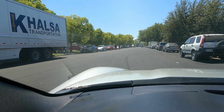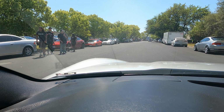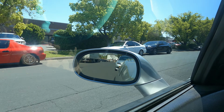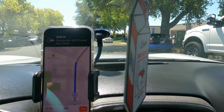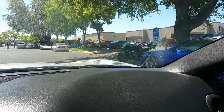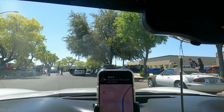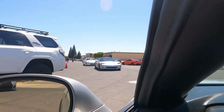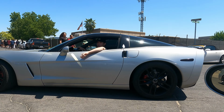Let's go. All right, so this is, I believe, a Honda meet. So we're a little bit misfit here. But there's people out here that like Hondas, so, you know, gotta go show some love. Okay, we got a lot of cars. Look at my twin! Twinsies!